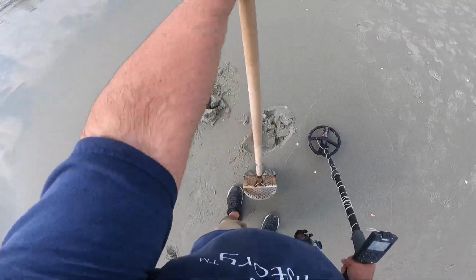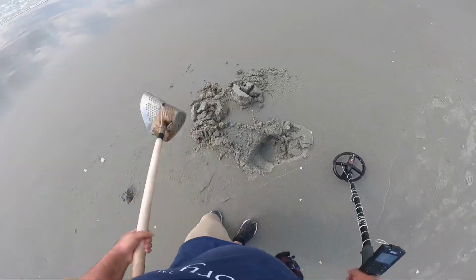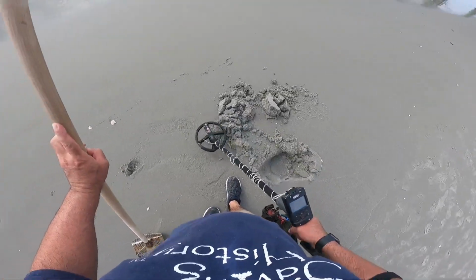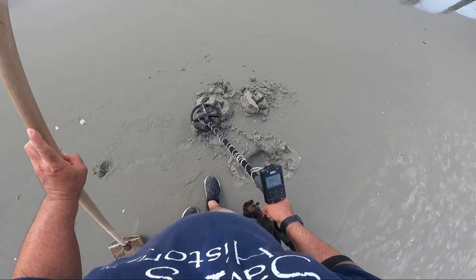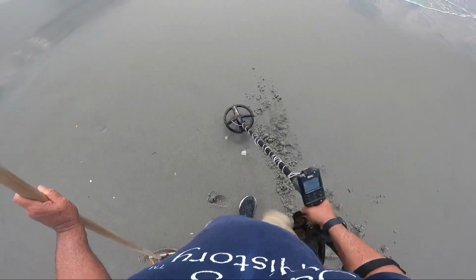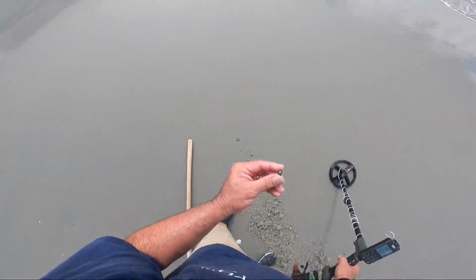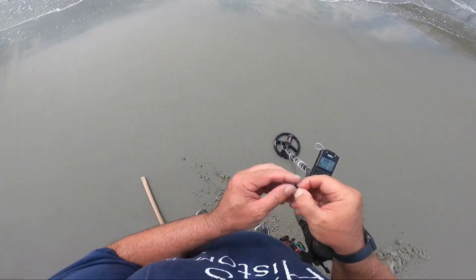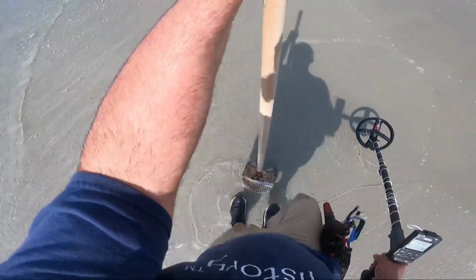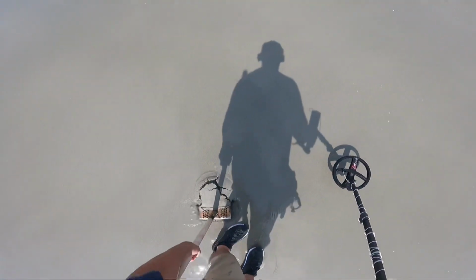Sounds like a pull tab. Sounds like a pull tab. Oh, now it's got a real ugly sound to it. Where'd it go? Well, it's not a pull tab. It is a zip tie or a zipper pull. Zipper pull, that's what it is. There you go. Two here. It's probably a dime. But maybe it's a piece of silver jewelry. You never know.